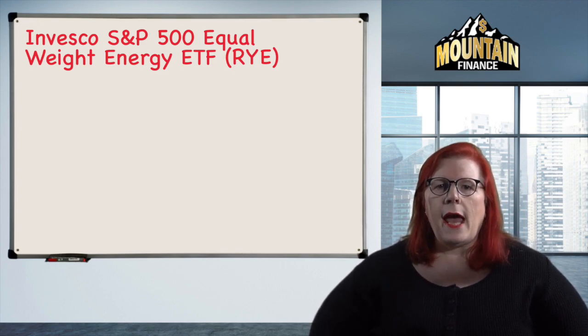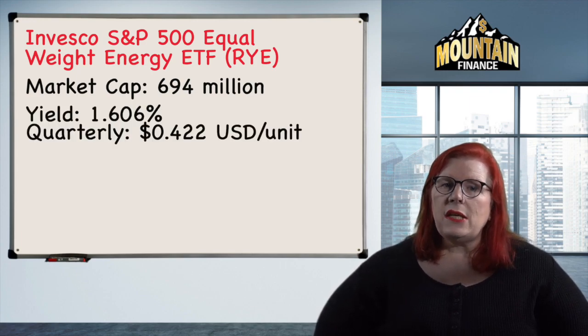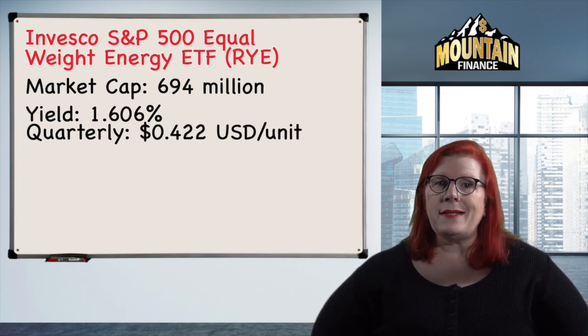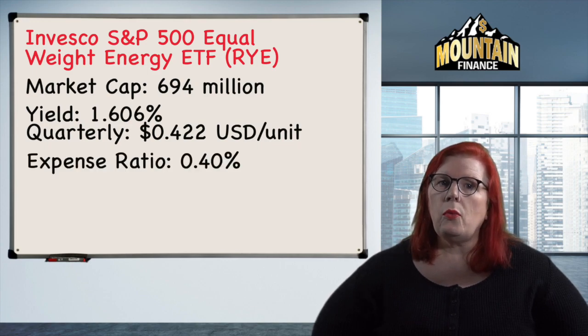They have a market cap of $694 million, and they do have a yield of 1.606% that is paid out quarterly in the amount of 42.2 cents USD per share. This is a serious growth stock, so no worries on the smaller dividend. They have an expense ratio of 0.40, which is absolutely not too shabby.